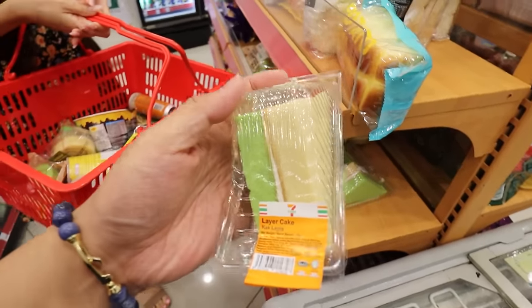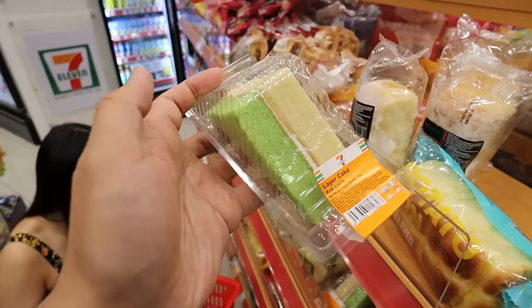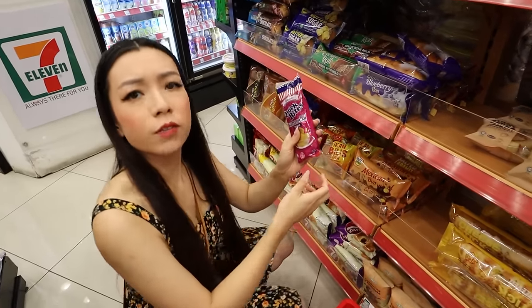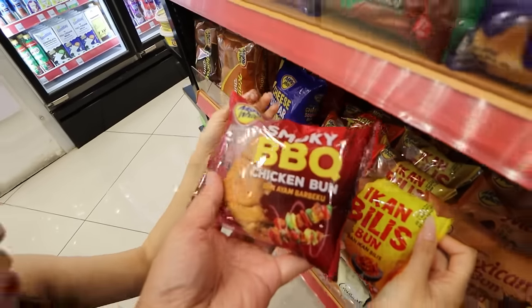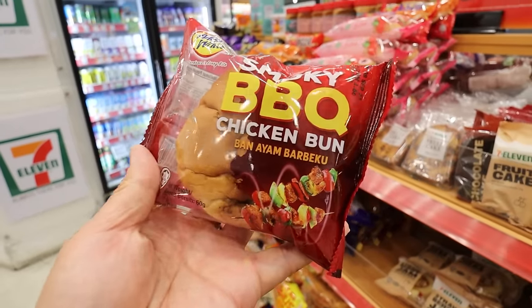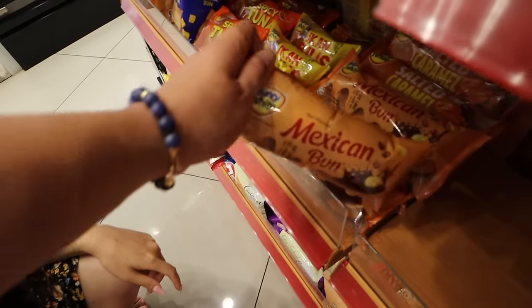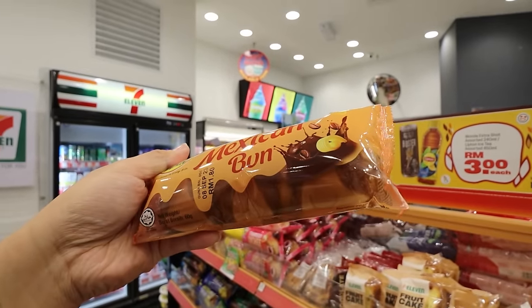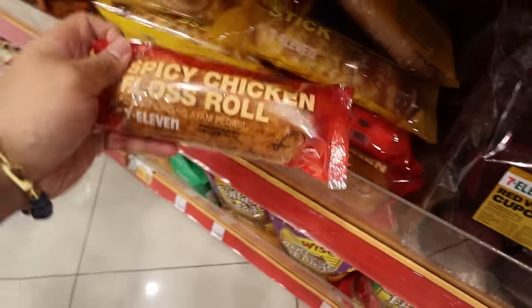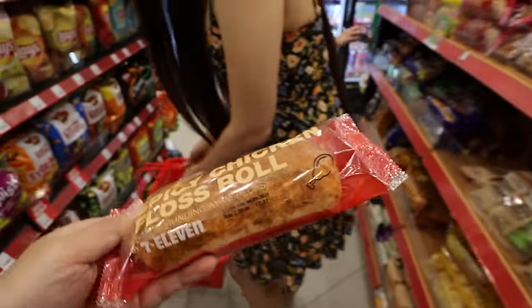Here, we got ourselves a layered kek lapis cake. That looks beautiful. A lot of the rolls, but yeah, they love brands. Rolls. They love bread rolls. Yeah, what's this? I want that. A smoky barbecue chicken bun. Wow. Otherwise known as banayan barbecue. If you want to get a Mexican bun. Although, how is this a Mexican bun? What's Mexican about it? Floss roll. Oh, yum. I'm trying this out. We got a spicy chicken floss roll. In it goes.